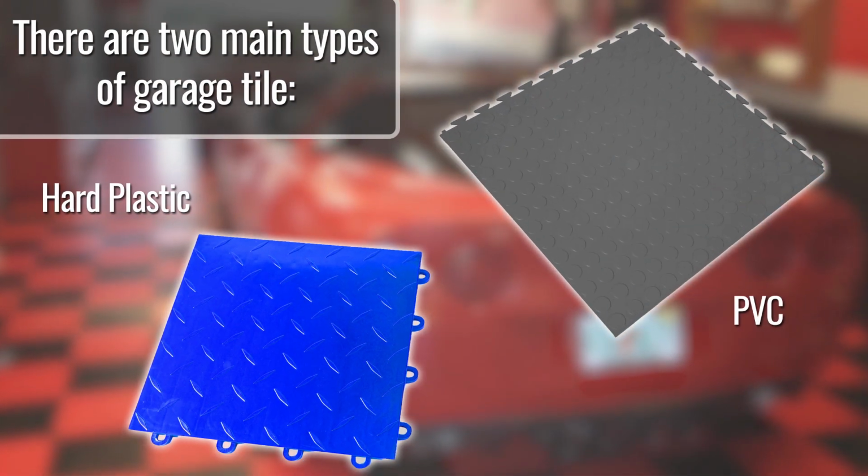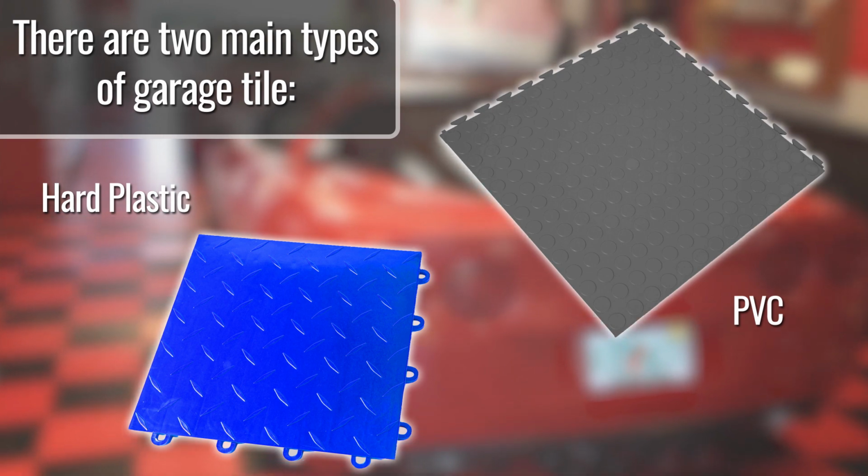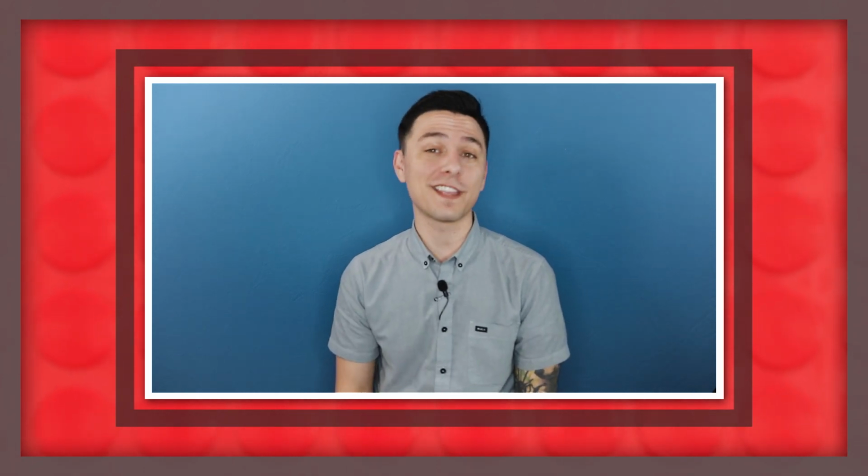So sit back and get ready to learn how we can upgrade your garage flooring. There are two main types of garage tile. There's the hard plastic tiles, and then there's the soft PVC plastic tiles. Each has its own benefits and drawbacks, but depending on how you want to use your garage, one might be a better fit over the other.